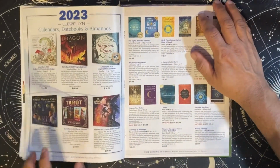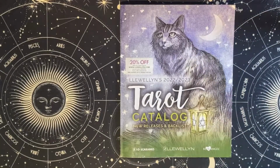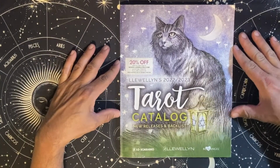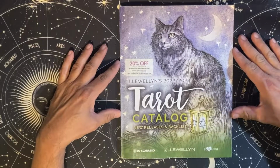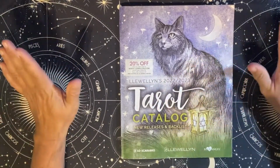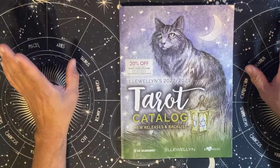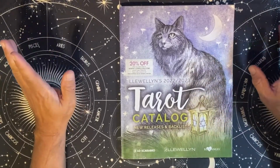But in addition to this, what came is my new Llewellyn's 22-23 tarot catalog, new releases in the back of this. I mean, it's like tarot porn. I'm going to open this up and look at the decks and lust over what I don't have. And I always go through and look like, have it, need it, want it kind of deal. So I do this every year.